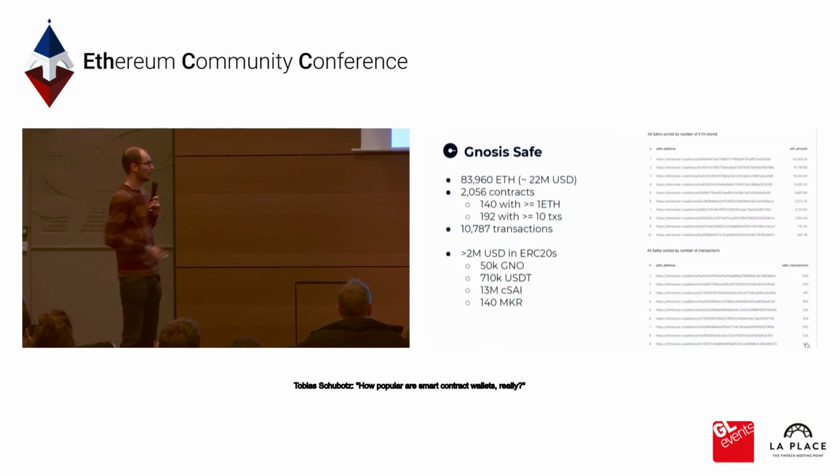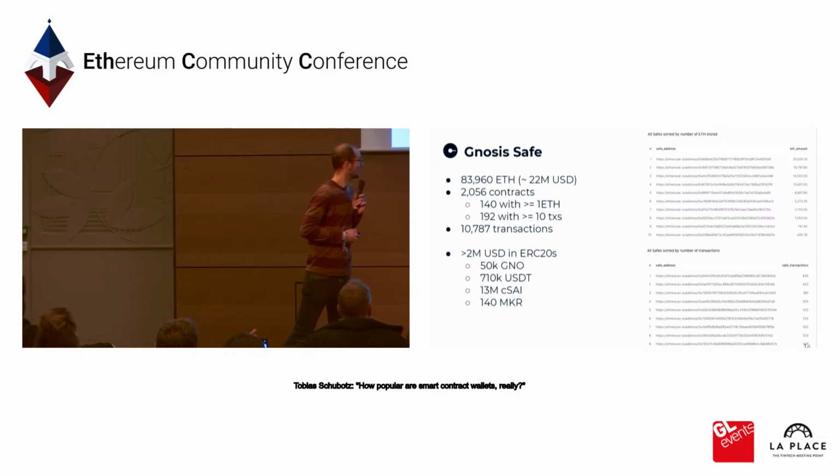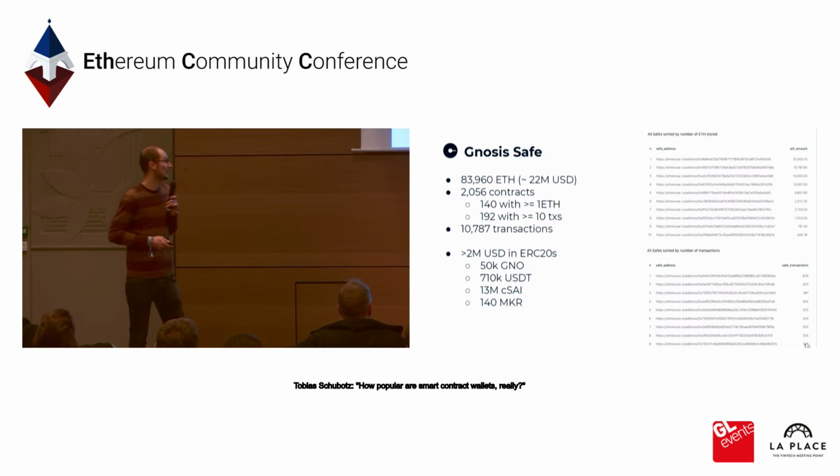As of when I pulled that data, more than 80,000 Ether have been stored in Gnosis Safes. There are more than 2,000 contracts deployed, which made more than 10,000 transactions. And more than 2 million US dollars in ERC20s are stored currently. Again, I pulled the two numbers: how many contracts hold more than 1 Ether and how many contracts made more than 10 transactions. On the right-hand side, you see there are 4 contracts which hold more than 10,000 Ether, and 6 contracts which made more than 300 transactions.